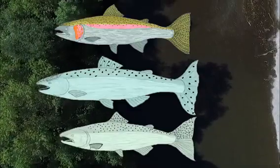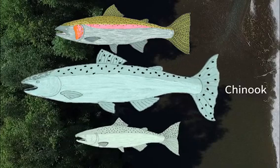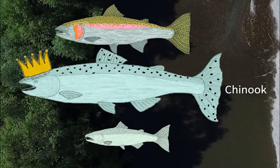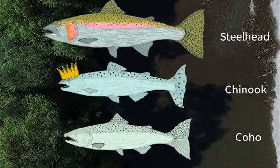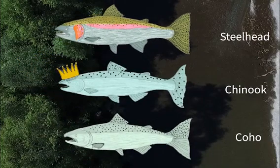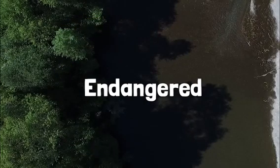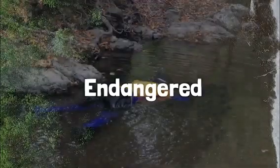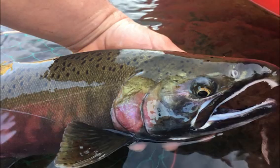Did you know? The Russian River watershed is home to 3 species in the salmon family. Chinook salmon, also known as king salmon because of their large size, coho salmon, and steelhead trout. All 3 species are threatened or endangered in the Russian River. An endangered or threatened species is protected by law. Sonoma Water scientists monitor Russian River salmon to learn how to best protect them.